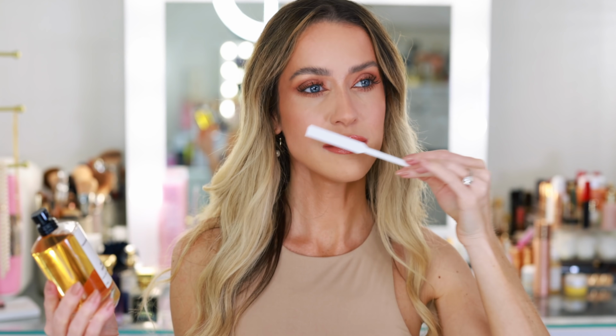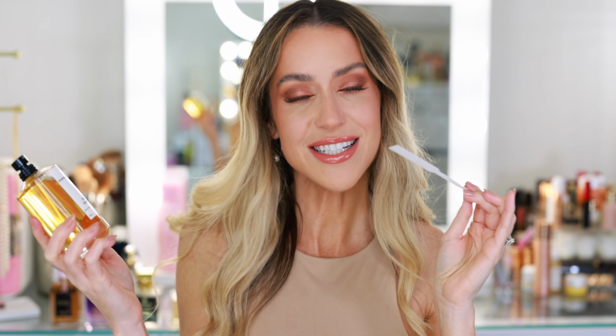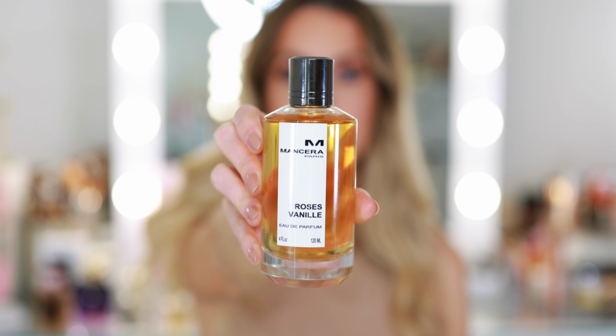Oh, it's so nice. It's very light, fresh, feminine. Kind of smells like the perfect daytime, like a day out, strolling, going to brunch, maybe shopping with your girlfriends. Just the most pleasant afternoon is what comes to mind whenever I smell this. Because it's kind of a happy perfume. It's a very happy-go-lucky rose vanilla.